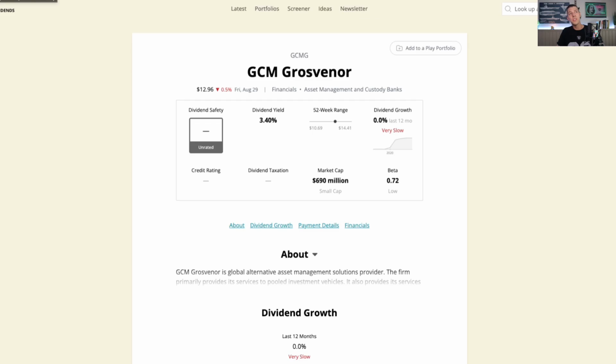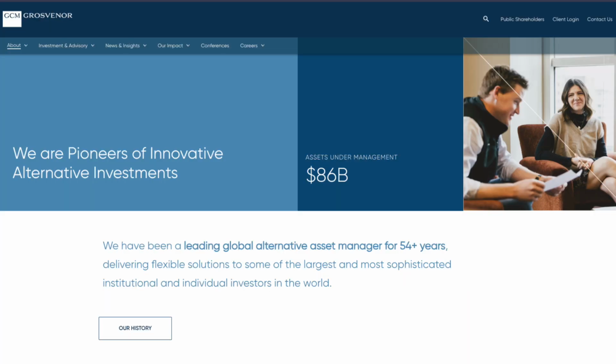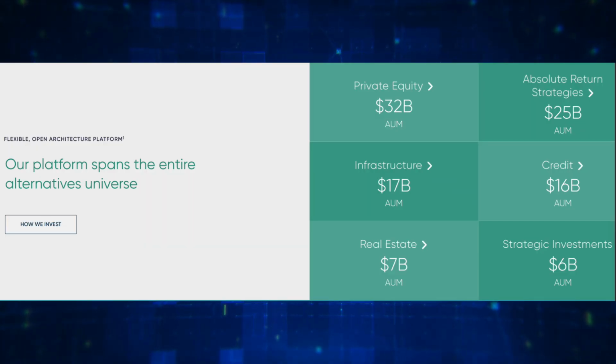Next, we have ticker GCMG, which is GCM Grosvenor, an alternative investment management company, and they manage money for pension funds, endowments, and wealthy people who want exposure to private equity, hedge funds, and other alternative investments. They manage about $86 billion in assets. The company focuses on alternative investments, which have been really hot lately, as investors are looking beyond the traditional stocks and bonds, and Grosvenor provides that exposure through their professional management.